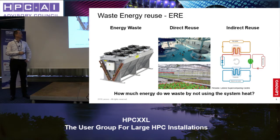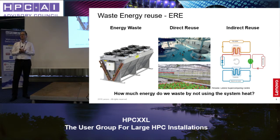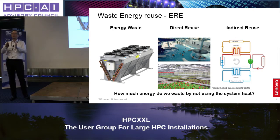Or you can use the energy for greenhouses, for example. That's just ideas. And the third thing we could do, and I will go into that in more detail in the end, is using it indirectly to create chilled water for other things that you actually have to cool. You can use the hot water to generate chilled water.